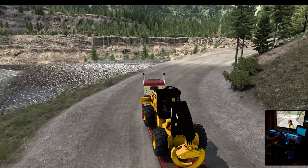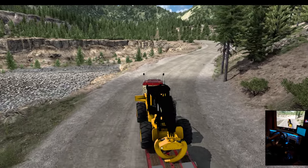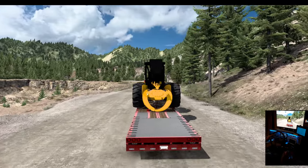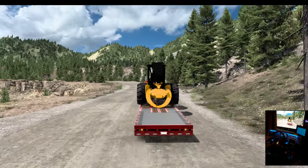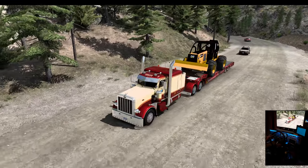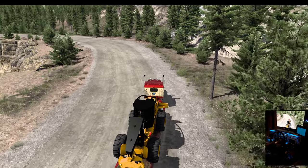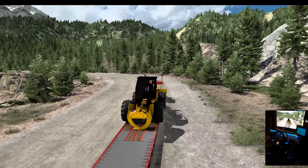I've had these sort of S corners up here around the cliff face. I've actually had a guy come around the corner while I was turning and it ended up putting him into the rock wall. Let's see what these guys do.